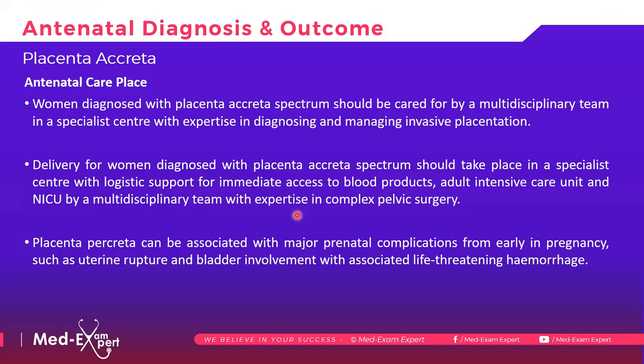And of course, regarding the antenatal care place, the woman diagnosed with placenta accreta spectrum should be cared by a multidisciplinary team in a specialist center with expertise in diagnosing and managing invasive placentation. Of course, this center should have immediate access to blood products, adult intensive care, and neonatal intensive care unit.